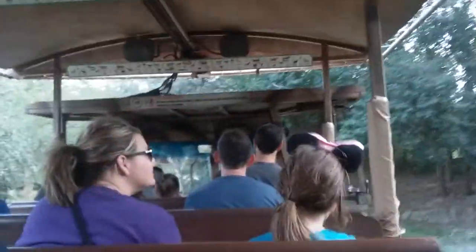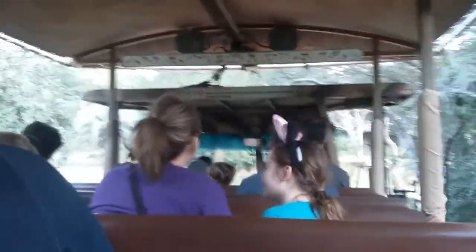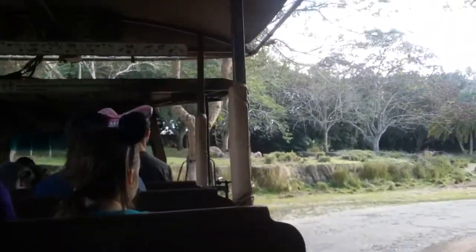And we're going to be coming around the corner into big cat country. So be on the lookout for any big cats that may be roaming around. It does look like coming up on the left on this hill out here, there's a cheetah.